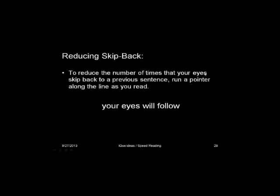To reduce the number of times that your eyes skip back to a previous sentence, run a pointer along the line as you read. The speed at which you move the pointer should be the speed at which you keep reading. So, after every couple of days, increase the speed of your pointer and force your eyes to just read whatever the pointer is pointing at. It does not matter if you happen to skip words. Initially, this will happen a lot, but do not regress. And believe me, your eyes and brain are capable enough to adapt to the faster rate of reading.